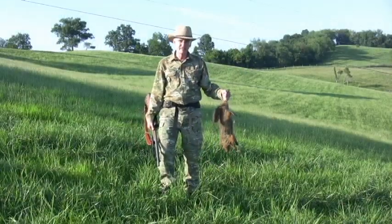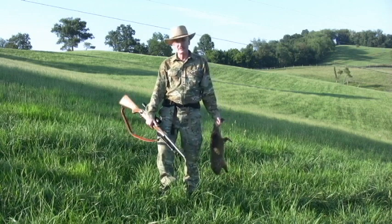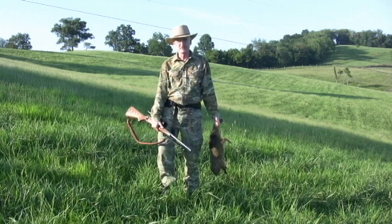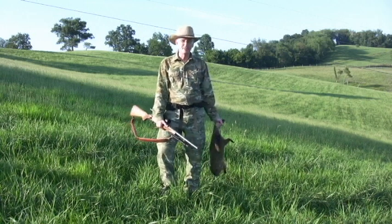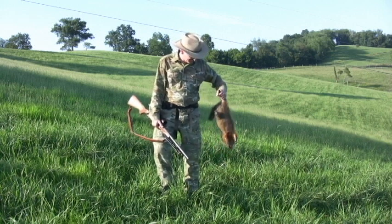Well, this is the second one I've got with the Ruger 22 Magnum. This is a 77 22 VMBZ. I really like this. It has a 24-inch barrel. I'm shooting Winchester Super X 40 grain hollow points in it, and it hit that groundhog hard, so you can hear it thump pretty good. But I hit right where I aimed, got him right in the chest.